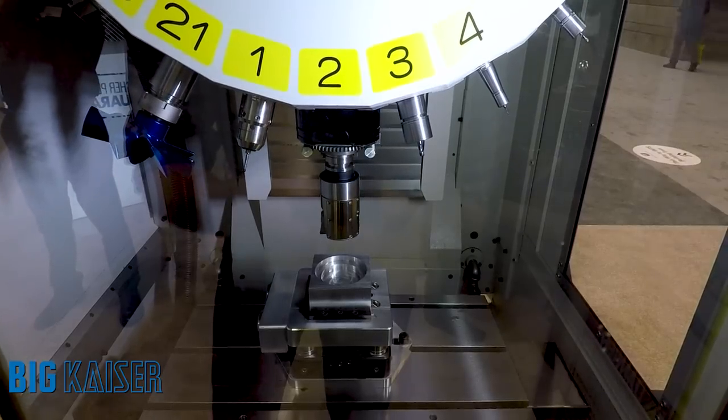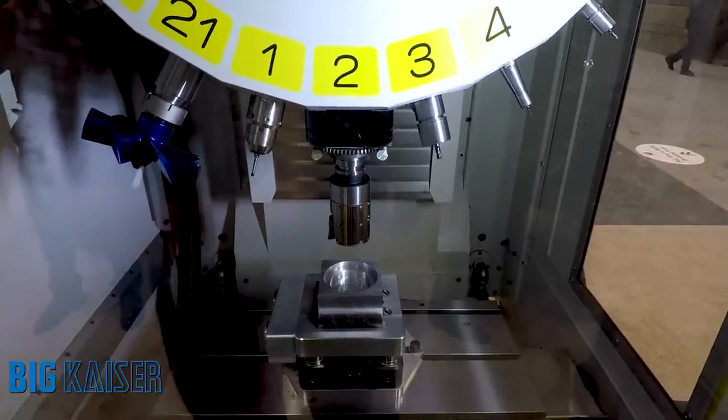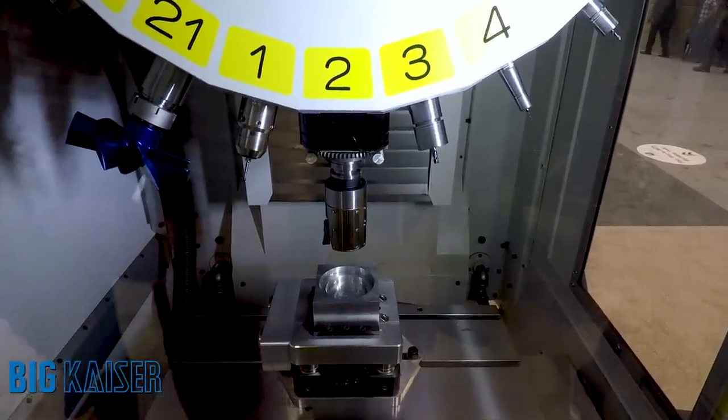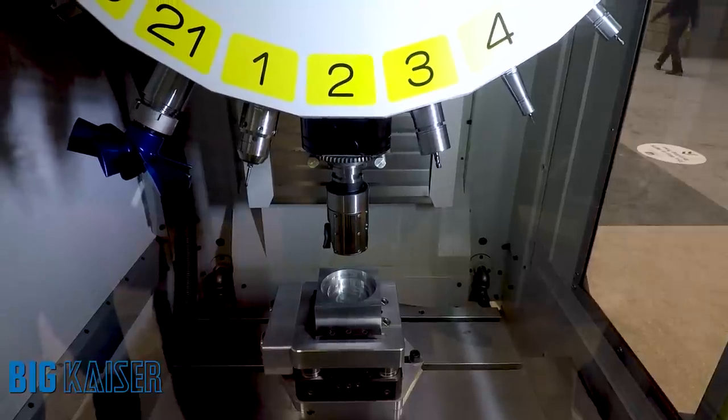Same booth, Big Kaiser. In fact, the same cell, they debuted the new Big Kaiser fully automatic CNC boring head. So we've got one of these in our shop that has the digital readout on it, but this is different. It's not just a digital readout of what your boring head's current diameter is. It can actually update its diameter based on the CNC machine control.